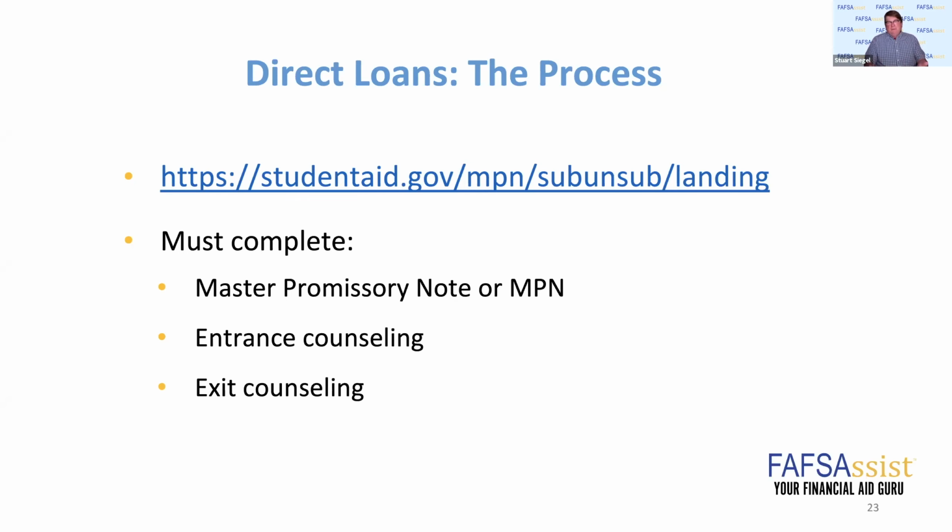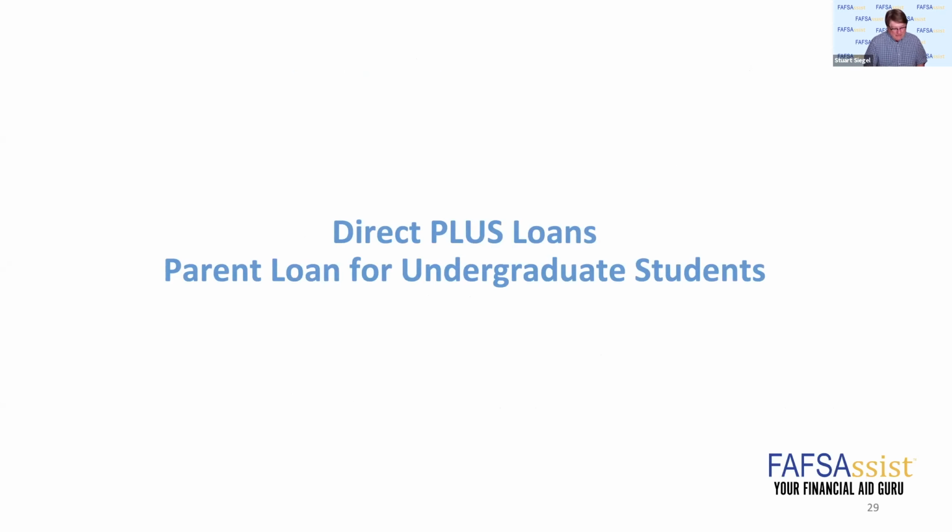So if you're a parent of a high school senior going to college, you've already seen the instructions to go to the studentaid.gov loan website. They complete a master promissory note, just simply put down some information, a parent or grandparent for a reference. They take some entrance counseling, basically just learning about the loans. And when they graduate, they take some exit counseling. Not a tough thing.